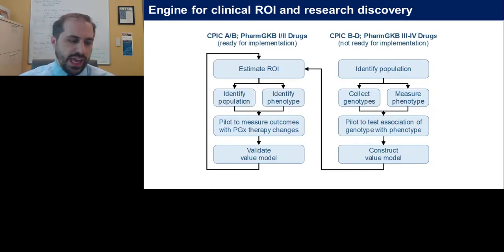So after education, the real engine for the return on investment on the discovery side of things is to estimate the return on investment, just like we did with the clopidogrel in the cath lab: to identify populations and draw circles around them and be able to track them moving forward, take that phenotype, look for the outcomes within their claims data and their outcome data within EHRs or necessary additional data collection, and then pilot to measure those outcomes with the therapy changes and validate the model, and then just turn that circle around to develop economic proof points. On the research side, where we think the data are not quite ready, this is how we generate more data. We collect the genotypes, measure the phenotypes, and then see whether there seems to be an association that could potentially move forward into our clinical modeling. So this is our engine for using and demonstrating clinical utility.